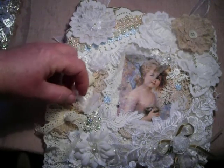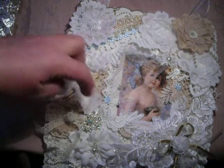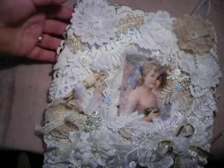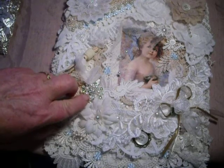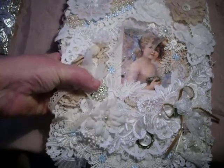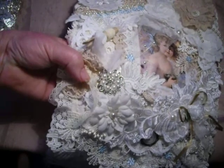There's organza vintage, two little tails. They're off the vintage bridal headdress. Lovely piece of bling there, a big piece of bling which I bought off eBay. Absolutely beautiful, just to add a bit of glamour and glitz and sparkle. I love that in my project.